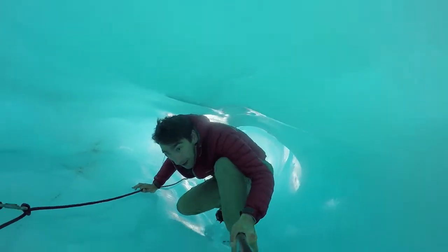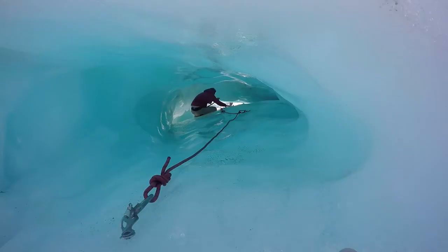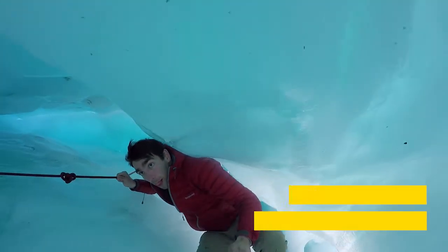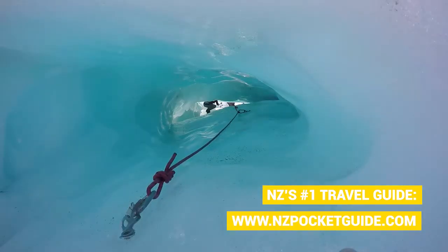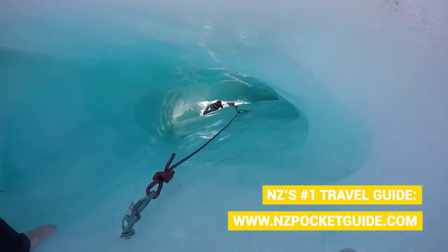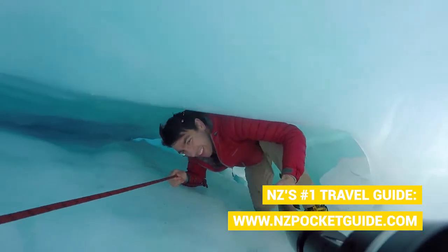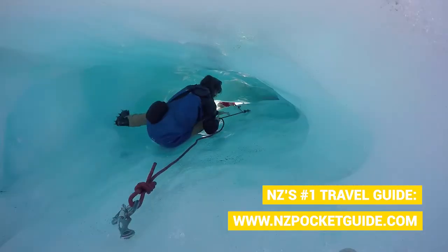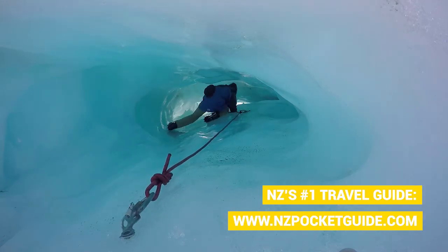Needless to say, this cave is a tight fit as well. I'll let you guys watch me trying to make my way around. It's really fun. But the good thing is, if I get stuck right here, I will not be left without any water. I am being completely rained on by the melting ice. It's a really, really cool feeling. Actually, cool is the right word right here.